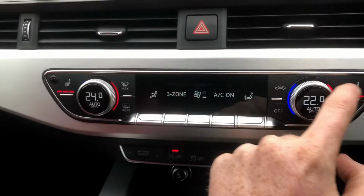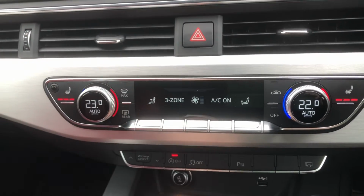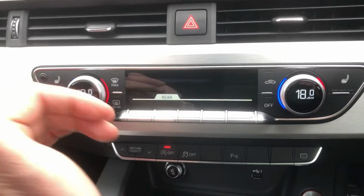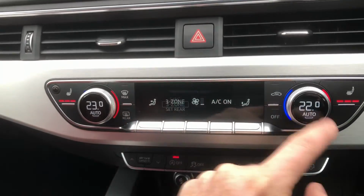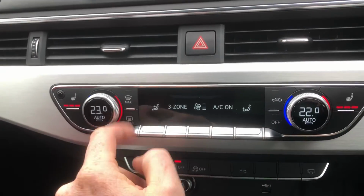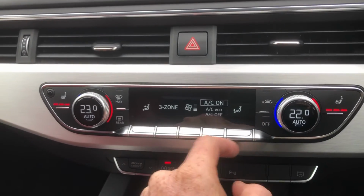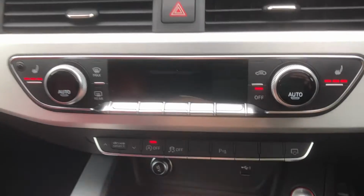You can see you've got heated seats for the driver and passenger in 3 stages, and you've got the tri-zone option here, so I can set the rear temperature, which is collectively 1 temperature in the rear, just here from the front, and then I can of course have 2 separate temperatures in the front. Heated front screen, heated rear screen, recirculation, turn the system off, change the air distribution, change where the air is distributed. A very easy to use system.